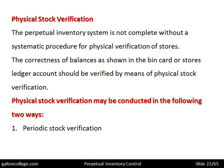Whatever the means is, there could be a periodic stock verification, or there could be, as I was suggesting earlier, a continuous stock verification where a small number of staff are continuously working on checking the records against the physical stock to see if the two tally.